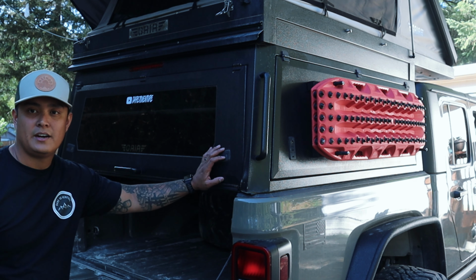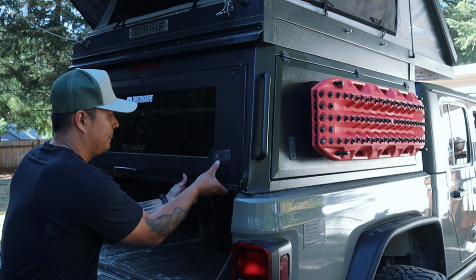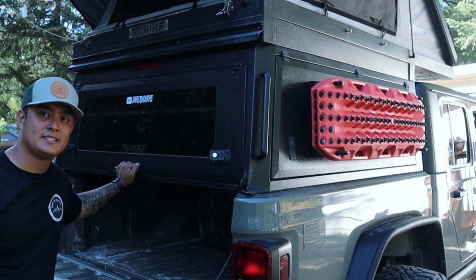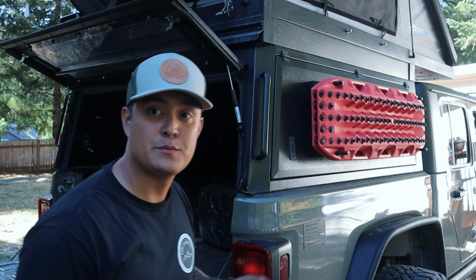Now, the doors are held on by 2 latches on each side, and they do lock, just like that. And it's gas strut assisted as well, so all you gotta do is just flip it up, and it stays open. Same with the other side.